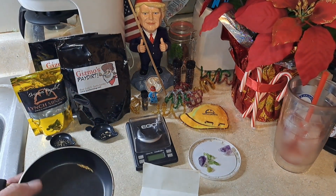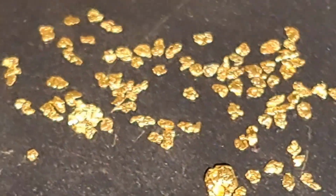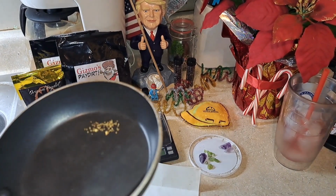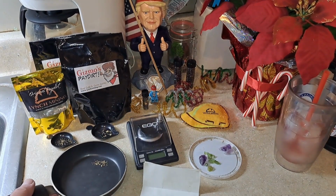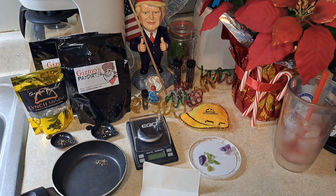Ooh, watch out with our varieties, our latest and last hand of dried gold from Lynch Mining. And again, it's always some pretty little chunky flakes, and it's hard to believe that this is the 99th time I'm saying let's check out our gold for our gold review pay dirt episodes.